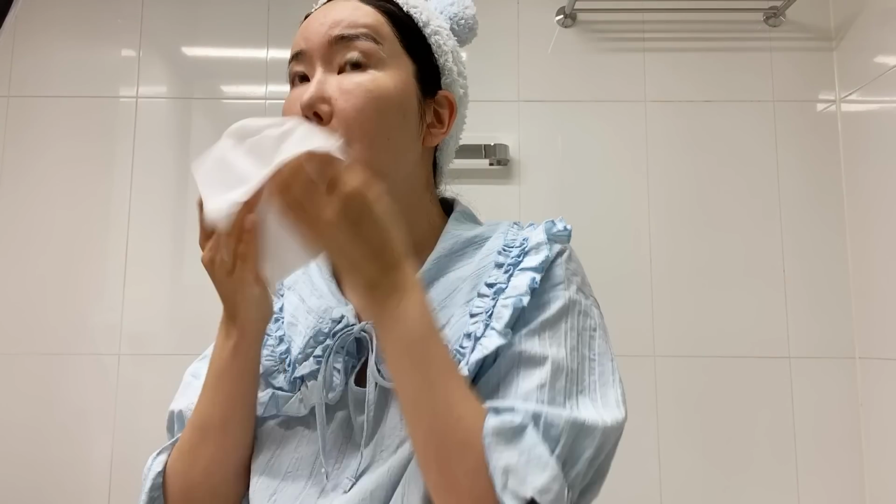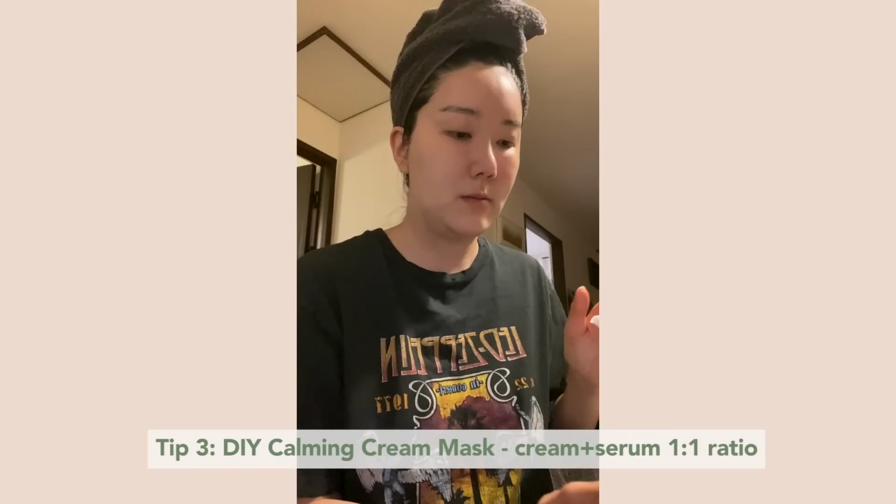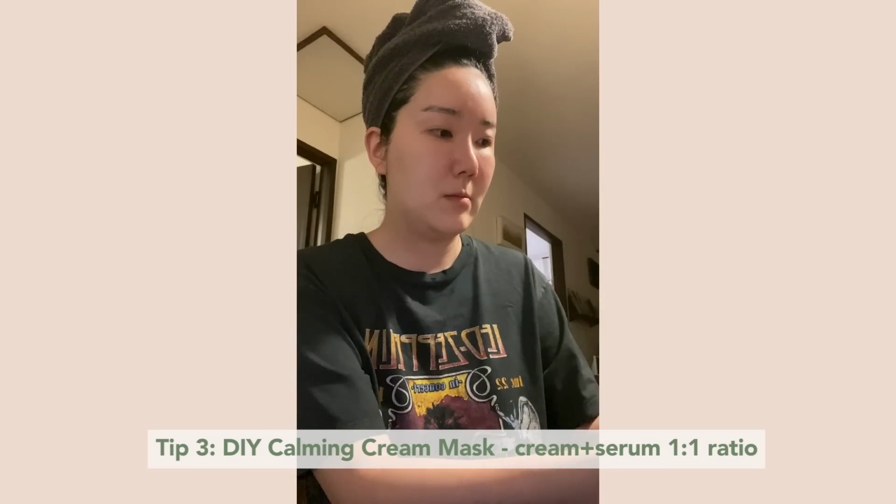And as I mentioned before, my skin would feel so irritated, red, and it would sting a lot from the slightest touch. And I wanted to be very careful with it, especially when I did my cleansing routine after a long day in the sun. And then the last tip was using it as a DIY calming cream mask. I already talked about this when I was talking about the serum, but I just mixed cream and the serum in a 1:1 ratio. Worked beautifully.